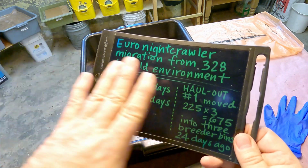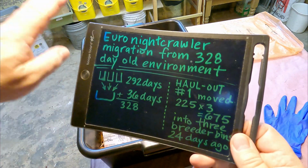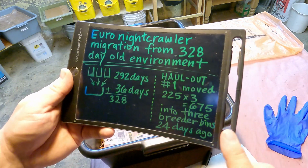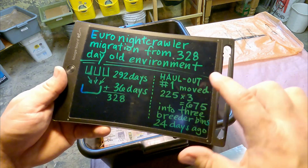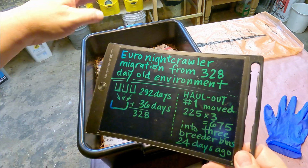The migration, I like to do kind of horizontal migration. Doing it in the yellow buckets was impractical. So the material in all 3 of those buckets was placed into a single bin. And over the past 36 days, we've been migrating the worms. And there was one occasion already over here, 24 days ago, where we did a haul out. And the haul out of the worms that came out of that actually ended up back in those buckets. That's another story, though. That's kind of the future.